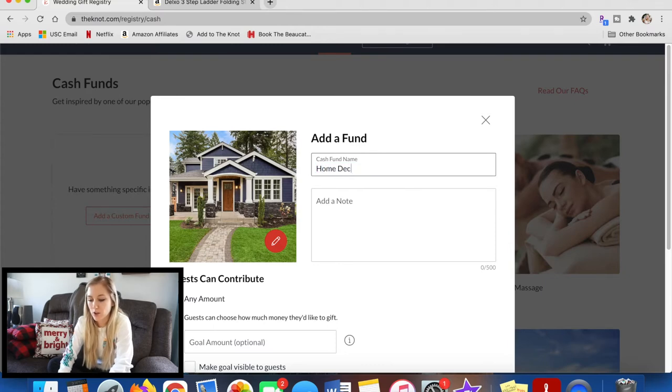So I'm just going to put on here home decor and remodel fund, because that's exactly what it'll be used for. It'll be used to decorate our house, because I don't want to ask for home decor, because like I said, I don't know what our theme is going to be, I don't know what our layout's going to be, my style might change by the time we actually get into a house and things like that.